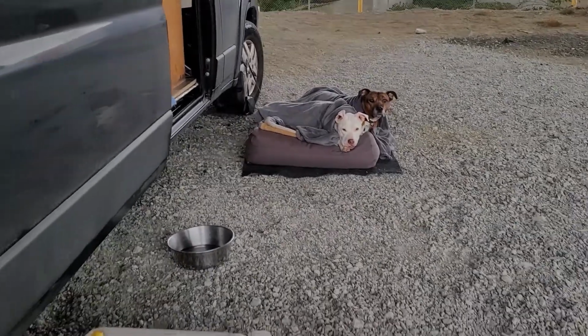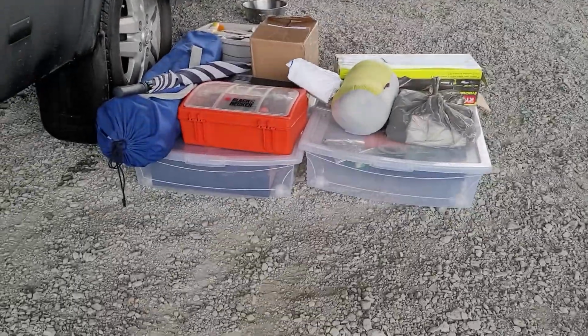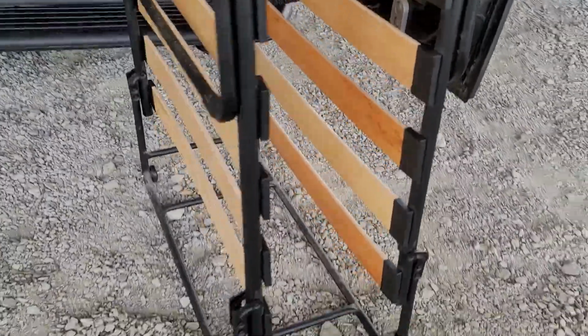Girls are snuggled up on their bed. Stay there. Don't you move. Stay under the blanket. It's chilly out here. Pulling out stuff from my van.